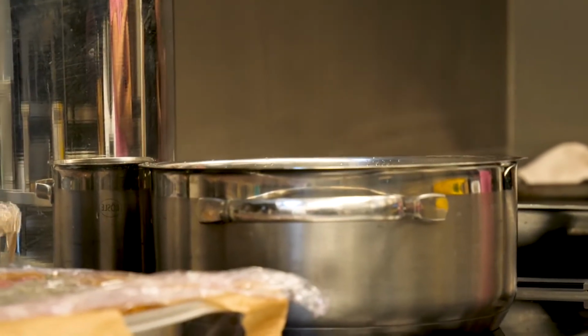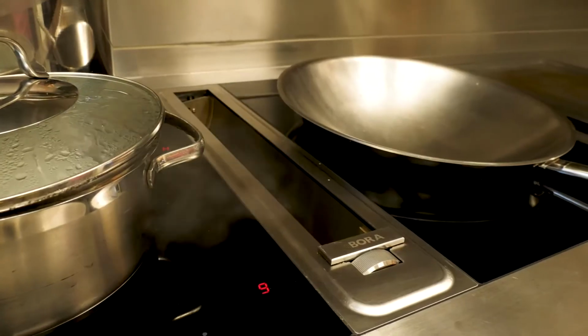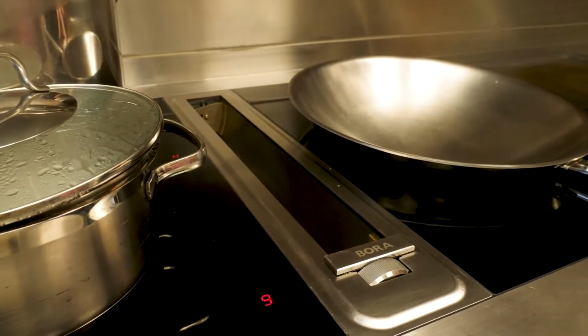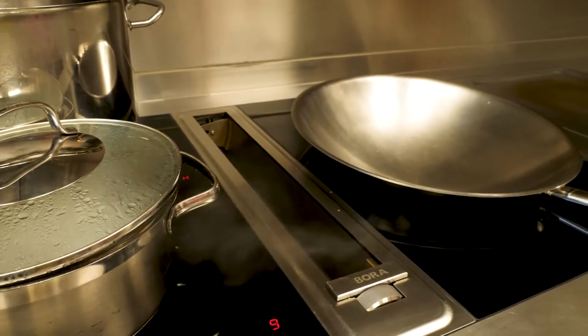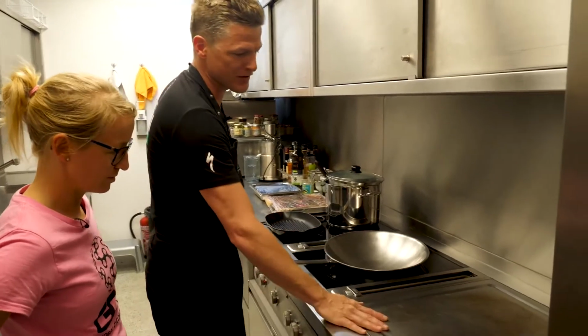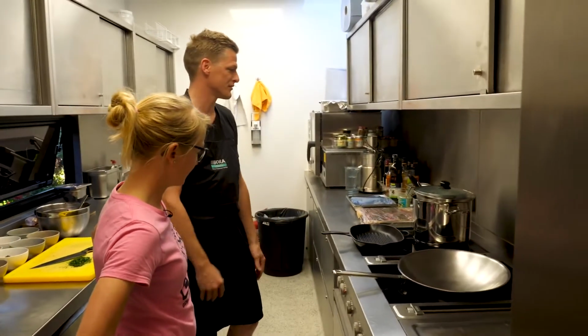Great. First of all, I will show you the BORA system. It's quite a revolution system because the fan you have not on top like you used to. You have it on the side, which just makes much easier, much better. You don't put your head on the fan, you know. And yeah, I have two inductions. I have a wok and I have a teppan for steak, fish, grilled vegetable. It depends what I have on the menu.